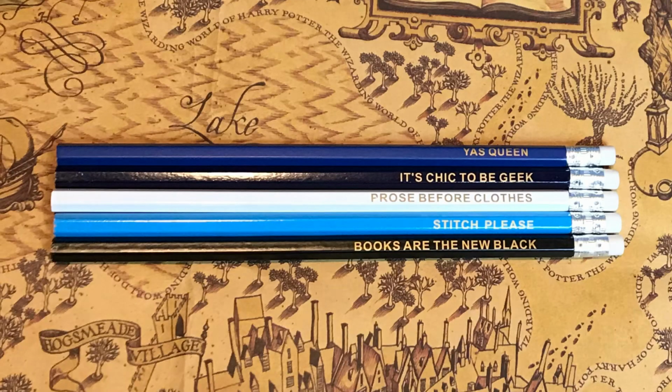Next we have some pencils, and they say: prose before close, books are the new black, it's chic to be geek, stitch please, and yes queen. That's cute, I really like the quotes on there. Definitely not my favorite item. I know a lot of people like getting pencils and stuff, so okay.